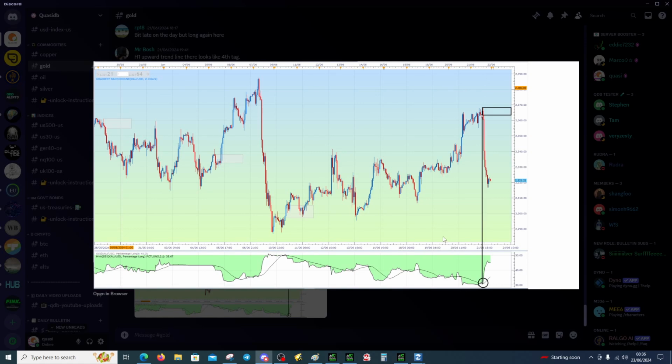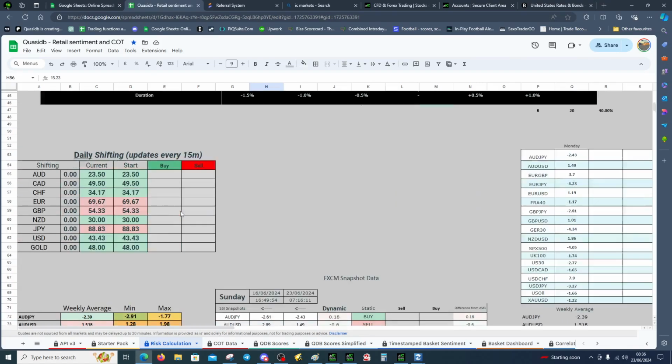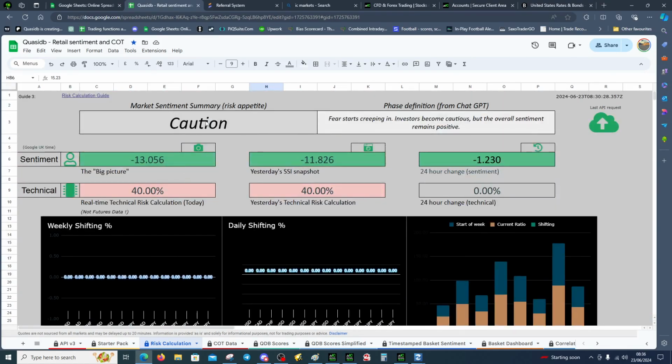But so far, I think we're going to have a slightly boring week ahead of us. We are in the caution phase, but that could probably go to complacency quite easily. And after complacency, it's euphoria. All right, and then we might be back to euphoria again. If so, a little bit boring, but it is what it is. So I'm going to reset the sheet now. I'm going to do the calendar, so that's all ready for the open.